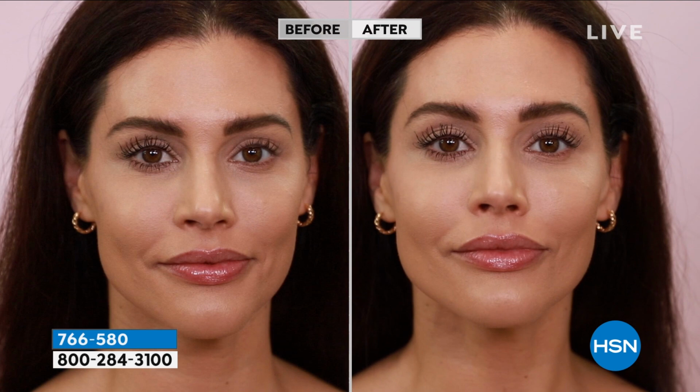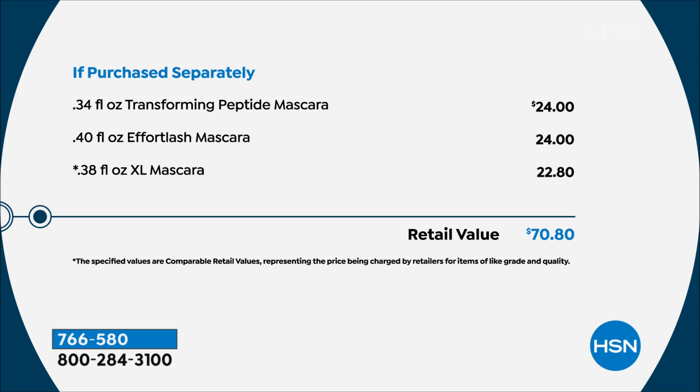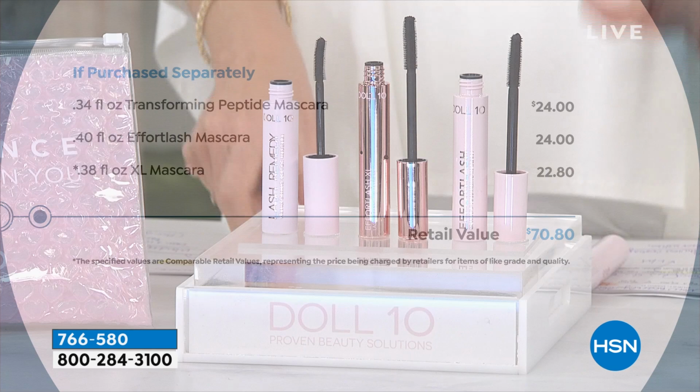And then I give you your everyday mascara, that Effort Lash Mascara, that gives you big voluminous lashes. And then of course I had to give you the little black dress of mascaras, and that's the Effort Lash XL that gives you long, separated, gorgeous, beautiful lashes. You get it all, ladies. Okay, we got 3 minutes or sellout. We have 800 and that's all we have remaining.